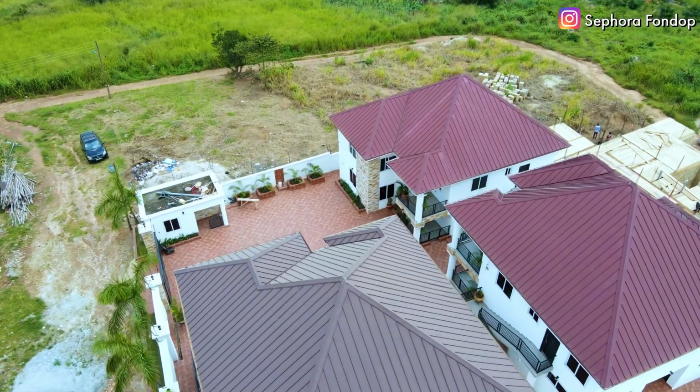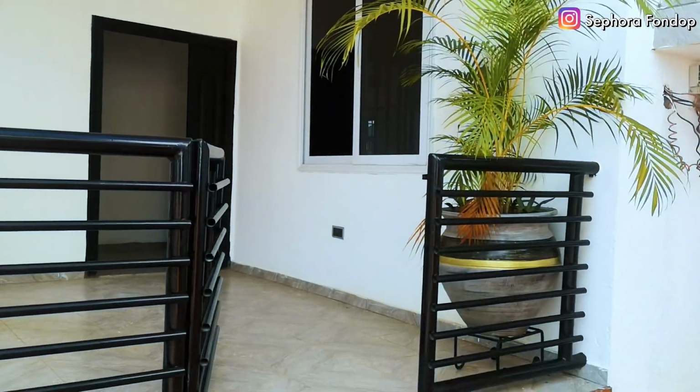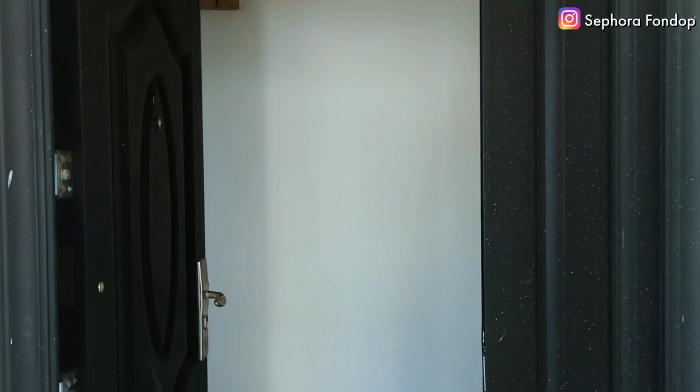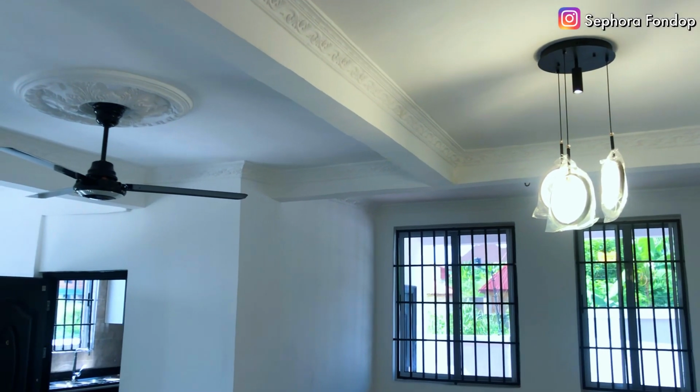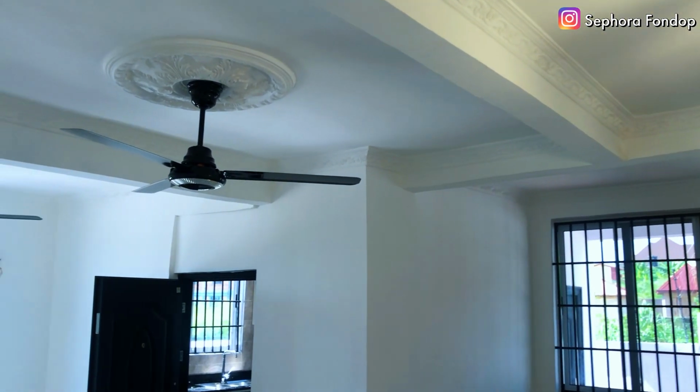Now that we are done with the exterior, let me show you the inside of the apartment. By the way, we will use this apartment as a prototype since all of the 6 apartments of this property are identical.